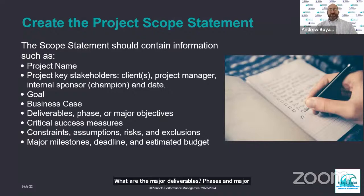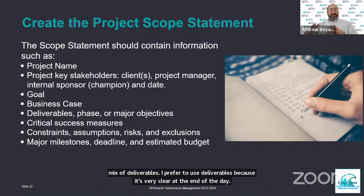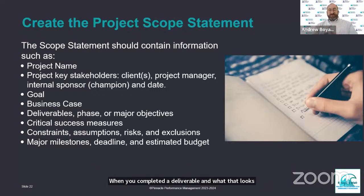Now, you can do it by deliverables, you could do it by phases or objectives, as you may be familiar with, certainly from ICS planning, but they're not mutually exclusive. You can use a mix of both. I prefer to use deliverables because it's very clear at the end of the day when you've completed a deliverable and what that looks like, because it should be measurable, should be quantifiable to a degree. Related to that, what are the critical success measures by which we will consider that this project has been a success?